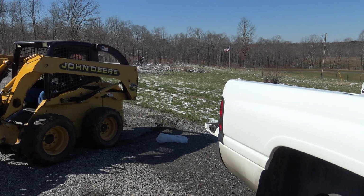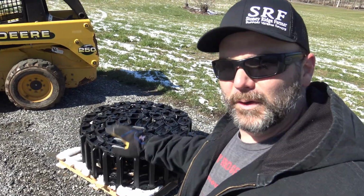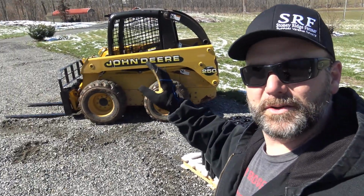I know my truck is relieved to get those off of there, man. This is a set of grouser tracks, okay? And the way these work, we're gonna get a little close up and talk about them. This set of tracks, we'll lay it out on the ground. We're gonna do a full installation video. We're also gonna do a before and after.